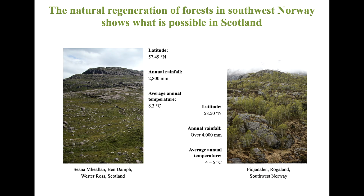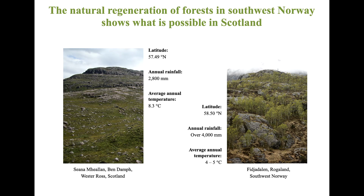And I went to Norway a few years ago on a study tour, and Norway and Scotland were connected in the last ice age when sea levels were lower. Similar geology, similar soils, but they've had a different history. People left Norway voluntarily at the beginning of the 19th century to go to the States and weren't replaced by sheep. So the forest recovered. Unlike Scotland, where people were replaced by sheep after the Highland clearances. And you can see here, the difference between Scotland and Norway. Norway is further north, it's wetter, it's cooler, and the forest has recovered. The same thing would happen in Scotland.